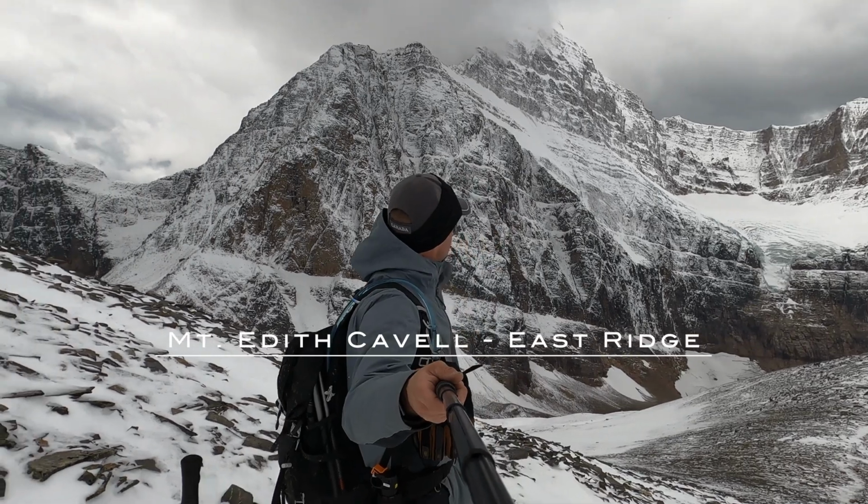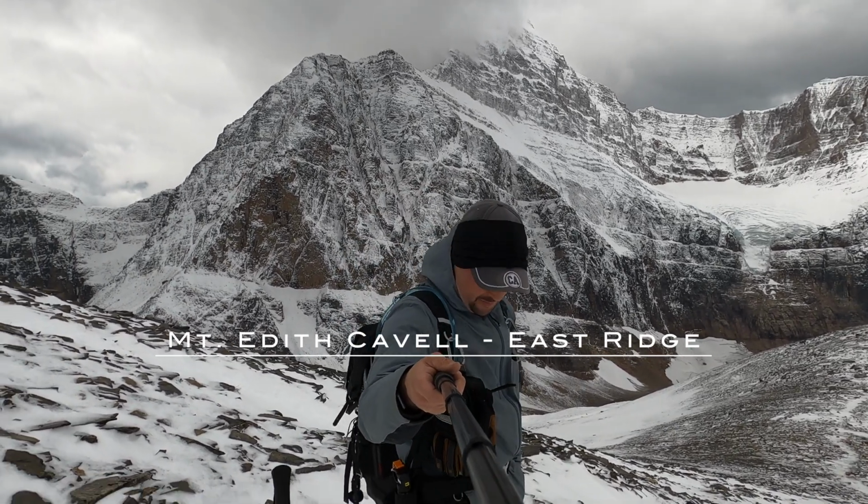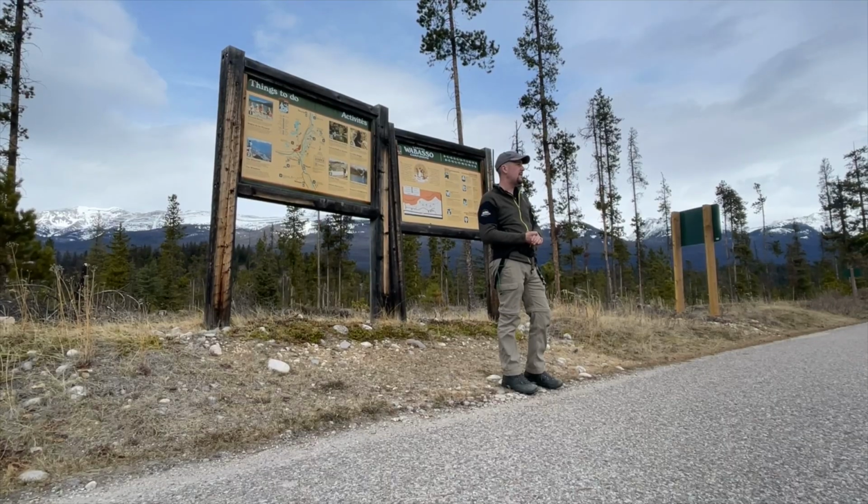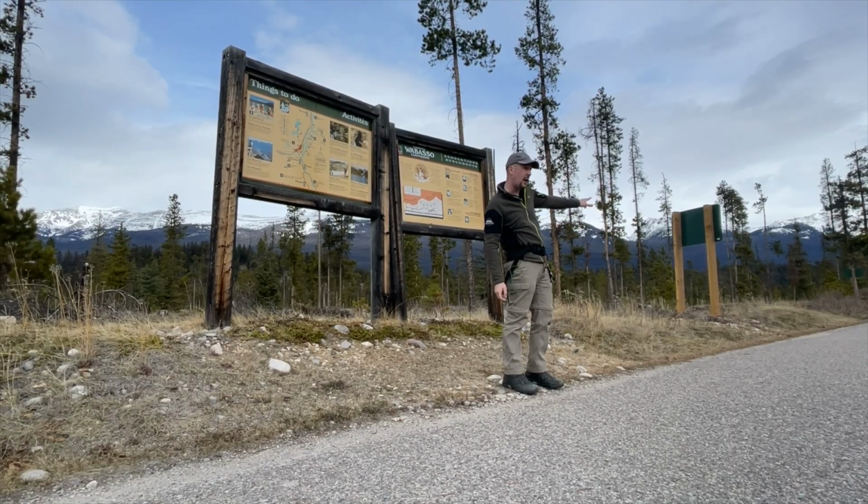You can go up there and go to Mount Edith Cavell, which is probably one of the greatest places to go and check out in Jasper National Park. And not even that far from here, there's the Athabasca Falls.